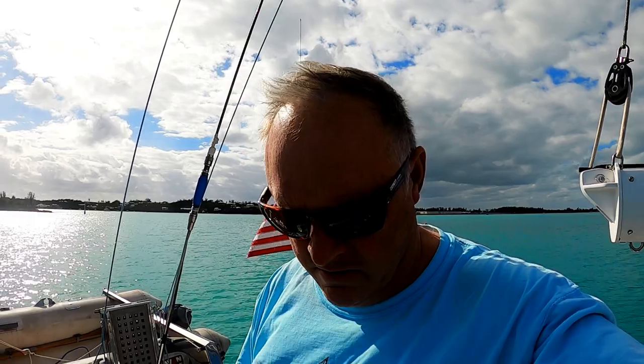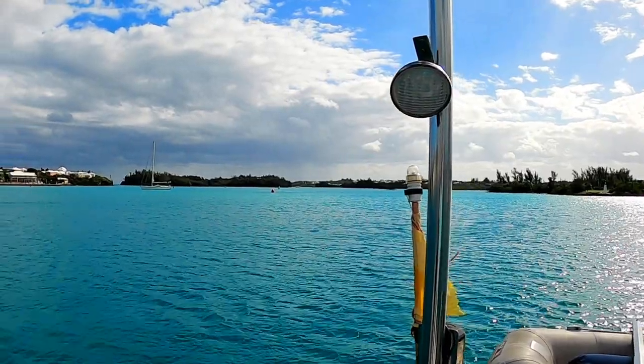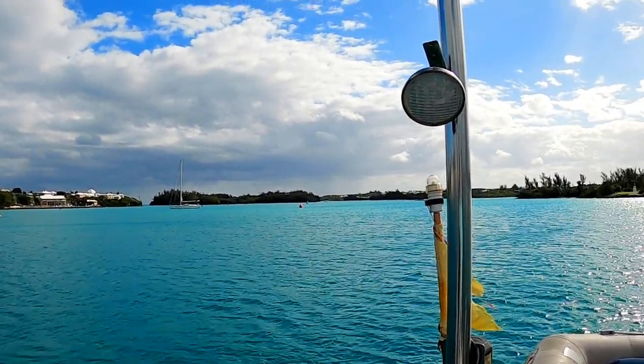Last night, middle of the night, 3 o'clock in the morning, in Bermuda, they cleared us in. Couldn't believe it. They actually wanted to clear us in. They did not want to wait till today for that. So we did that, and then we went to sleep, and now we're back awake. And here's Bermuda and St. George's Harbor. Got the oyster back there.